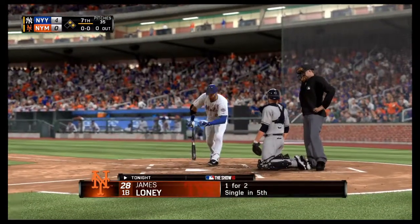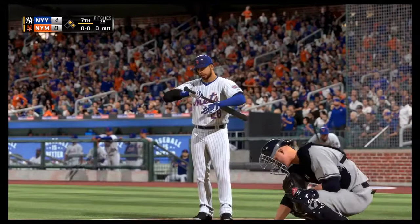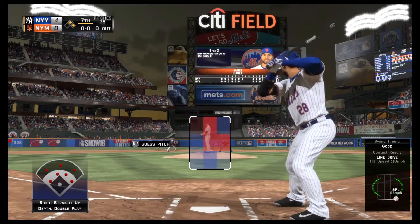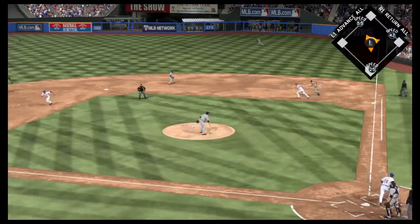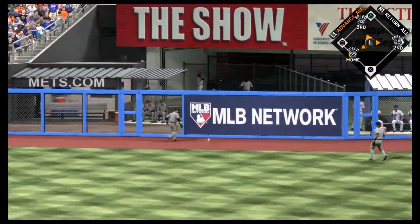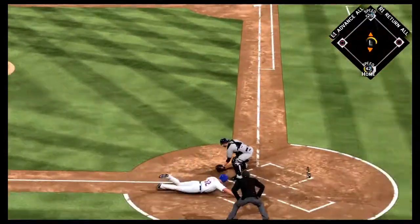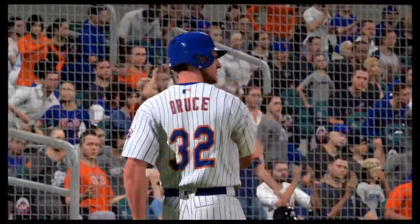James Loney will step in now as his guys look for a breakthrough here with a runner in scoring position. Yeah, it's been a long time coming. They haven't done anything with their opportunities so far. Maybe this will be the time that they finally crack the scoreboard. Swing, line drive. That's going to be trouble. Around third and being waved on home. And the runner scores from second as they chip into the deficit here. Tag there by McCann. They got him at the plate.